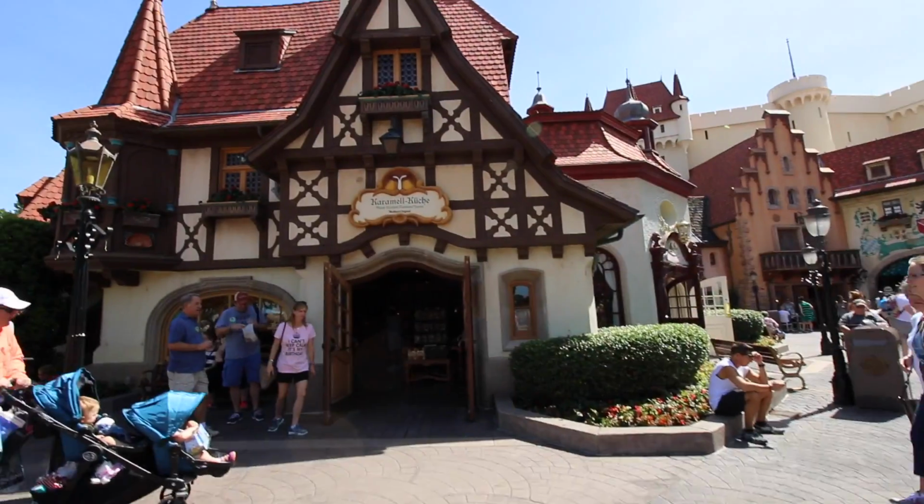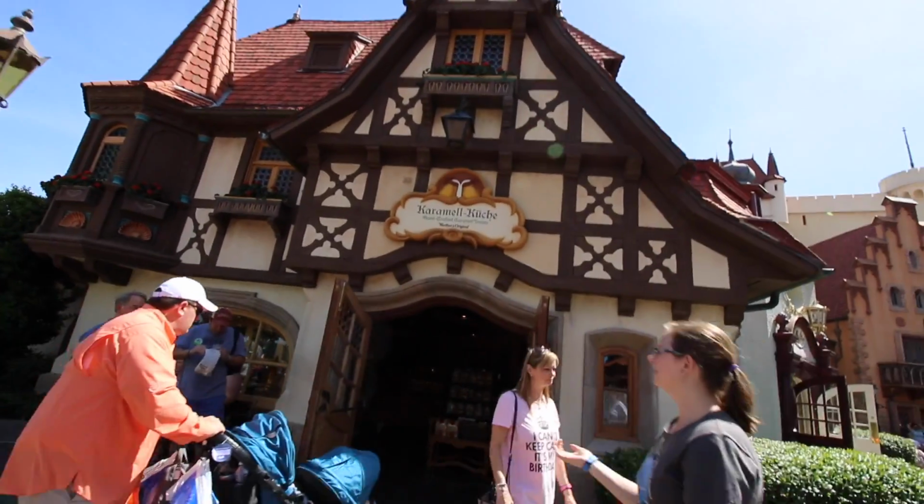Now, on all of my trips, I always make it a point to stop by the Caramel Kuchen. I love that place. The smell draws me in alone. I love you, Caramel Kuchen. I hope you love me too. I'll make my way around World Showcase, eating some of the great delicacies that they provide, and seeing some of the shows they're offered as well. There are all sorts of shows happening outside and inside at World Showcase that a lot of folks don't know about, so make sure you stop for those shows.